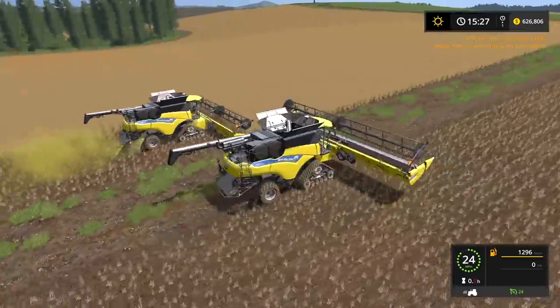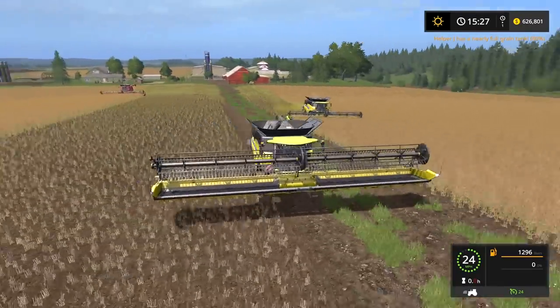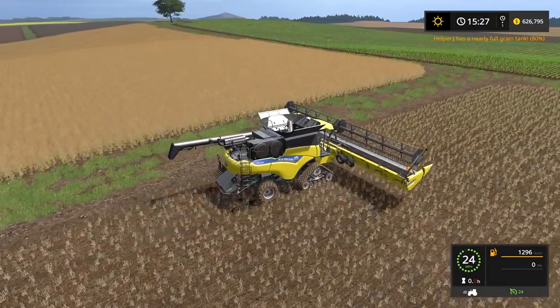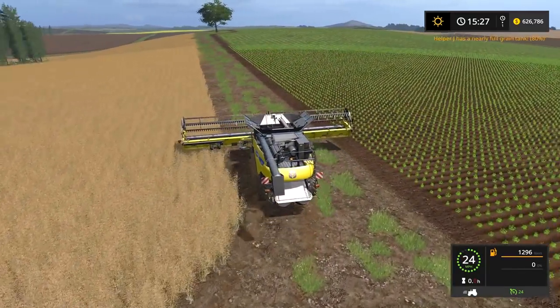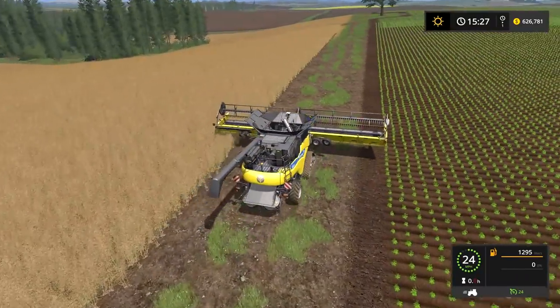I try not to use it that much because it is obviously the best combine in the game. Hands down, you cannot argue the fact it is the best. It's the best. The New Holland combine is the best. Yeah.